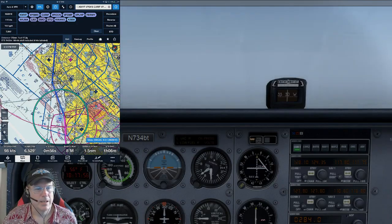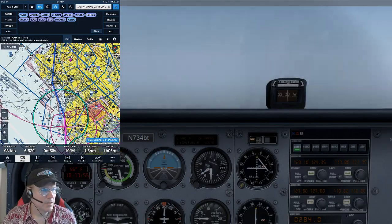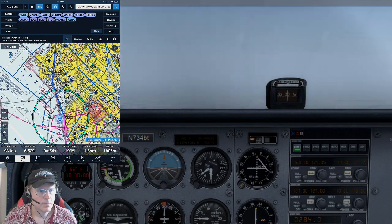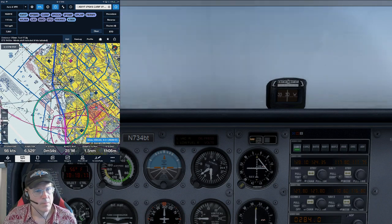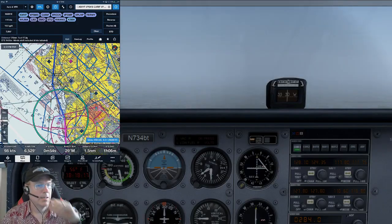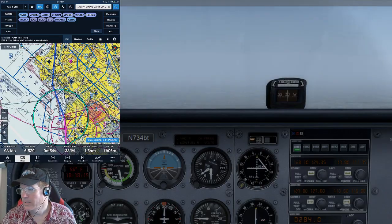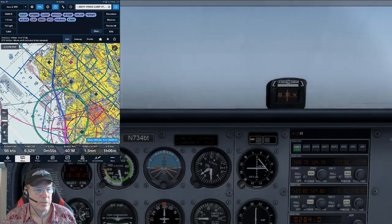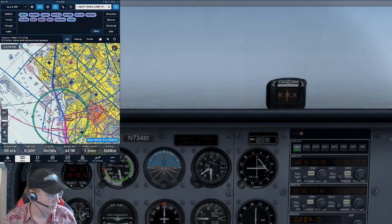Hey, out of the haze comes, what is that? That's Long Beach Harbor. So I bought the Orbx scenery, and that adds a lot more scenery. If you see just right above my glare shield on the left-hand side, LA Harbor, you see some ships in port and some cranes, and then you see the bridge we're going to go over in a few minutes.